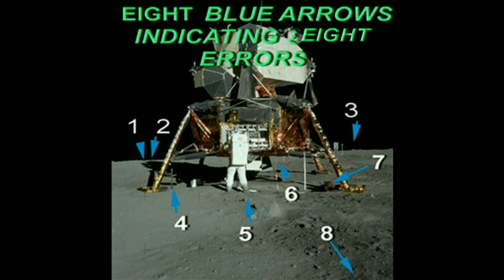Now, folks, my technique for analyzing these photos is I do not stick to one photo. I examine a number of photos, one or two before the one I'm concerned with, or a couple after, and look for similarities or anomalies. Make sure that what's in one will be in the other. And that's what we're going to do here now, because we're going to take a look at another photo coming up, which is showing the LEM shadow.